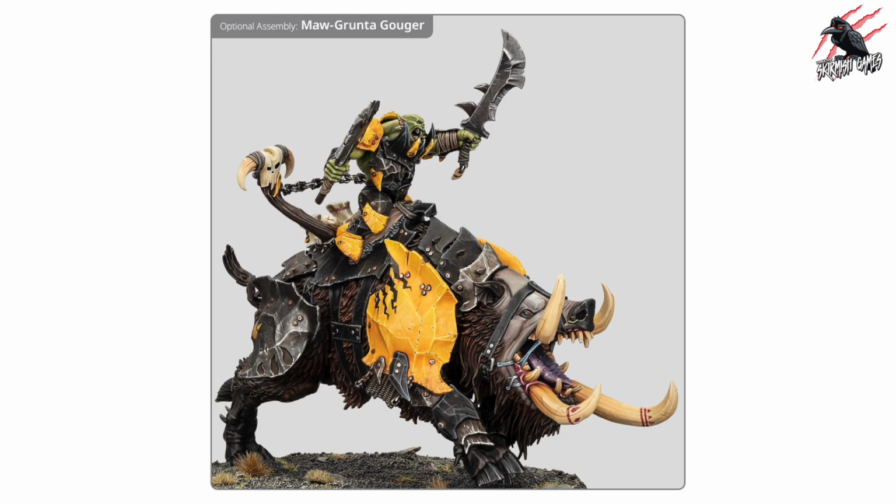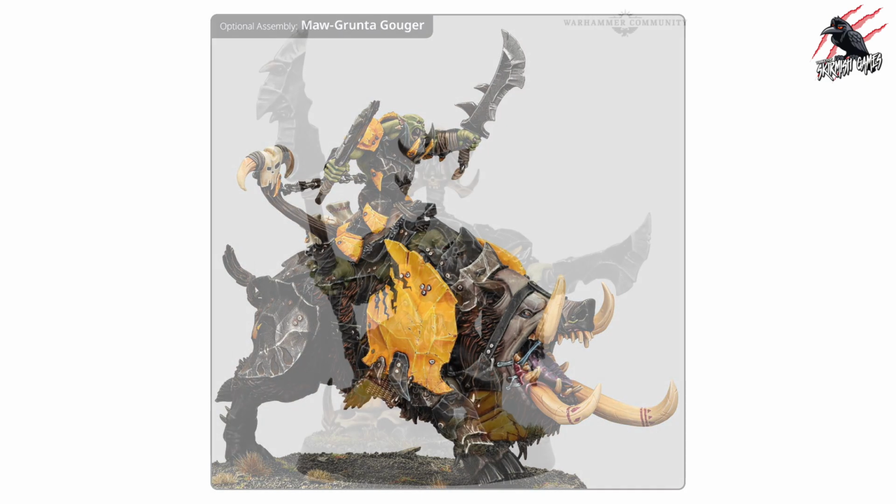And then you've got here the optional assembly for the More Grunter Gouger. And I quite like this one. This one looks fun. You know, not necessarily having the side panels on there with this one here. So it's a bit more streamlined. Maybe you can go a little bit quicker, perhaps. We'll have to wait and see when we see the War Scrolls for this. But really excited about these models.